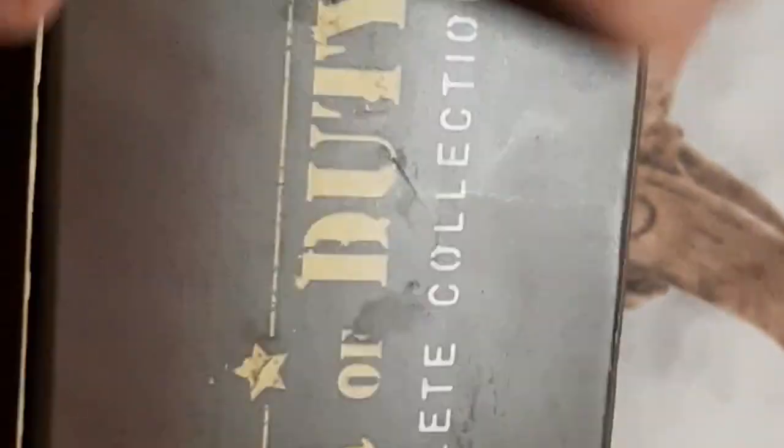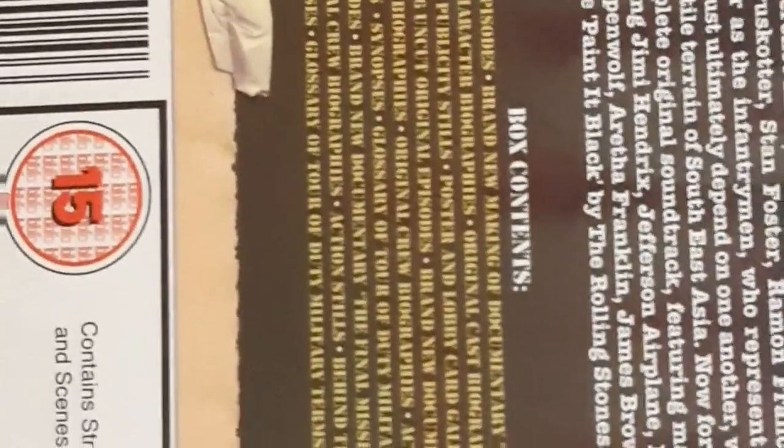And then the last item is the Tour of Duty Complete collection. It's a bit dirty, but what you expect buying stuff on CeX. This was a show from the late 80s and 90s, and it's based in Vietnam, and it includes three seasons. It comes with a bunch of special features on each of them, and apparently this also does include the soundtrack CD. So it's really the 80s and 90s in one thing. So let's have a look at the individual discs.